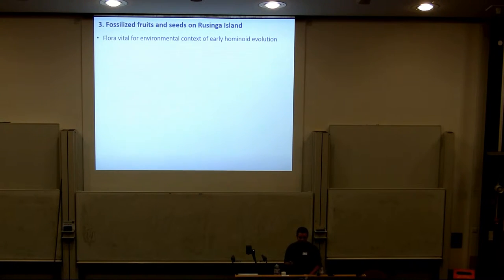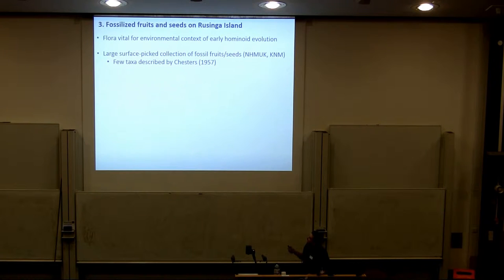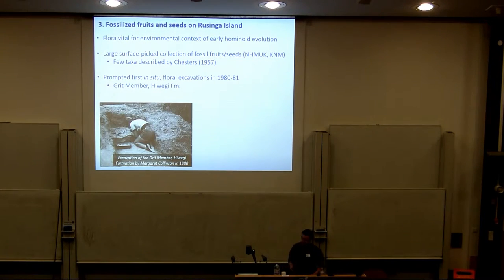So the flora is obviously vital for interpreting the environmental context for the evolution of these early hominoids. And we've actually got a rather large collection of fossil fruits and seeds now housed in the Natural History Museum in London and the Kenya National Museum in Nairobi. But only a few of these taxa have been described, and that was back in the 1950s by Kathleen Chesters. And we also have the problem that these are from surface pick collections, so they lack any sedimentology, stratigraphy, any of that context. So that prompted some in-situ excavations for the first time to recover floral remains in the 1980s, and they were conducted in the Grit Member of the Hiwegi Formation, shown here.